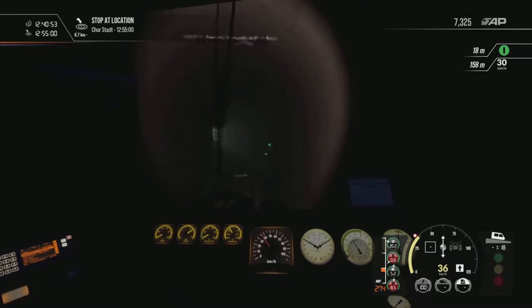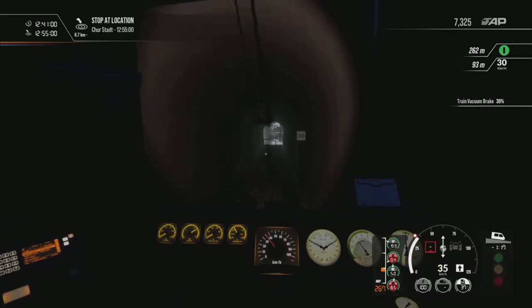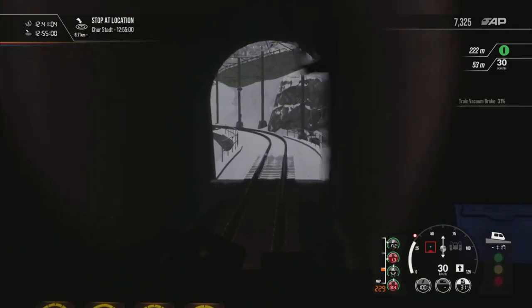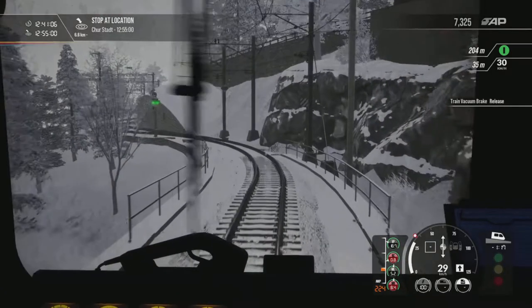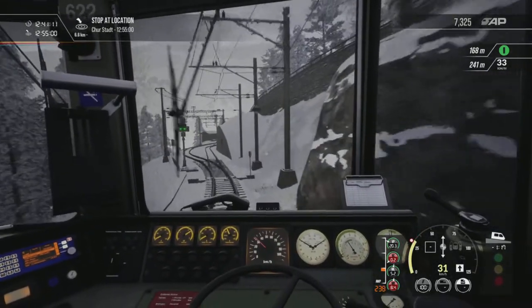So we're coming up to Langwies now. Looks like we're going to be clear straight through this as well, which is all good. There's the warning sort of board there, and it actually comes into force at this little sort of diagonal square there.